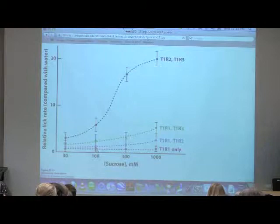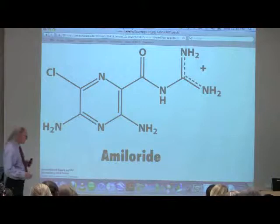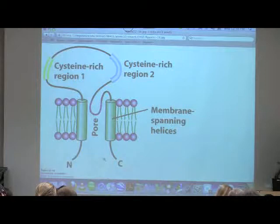Okay. The last sense I'll talk about is the one that we associate with salty taste. So salt itself, of course, gives a salty taste. And the salt receptors do not work through a G protein. So they don't work through gustducin. They work through the movement directly through the nerve cell of sodium ions. So here's what we have. Here's a channel. I'll come back to that other molecule in a second.